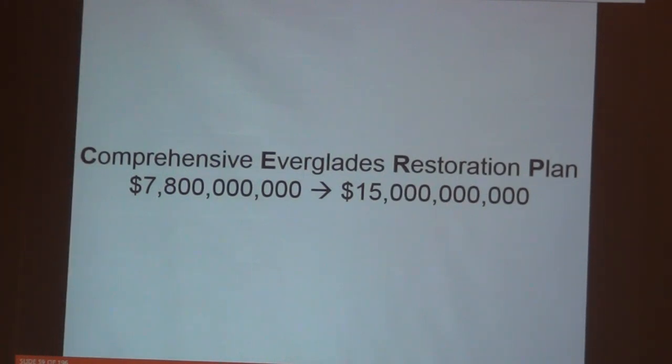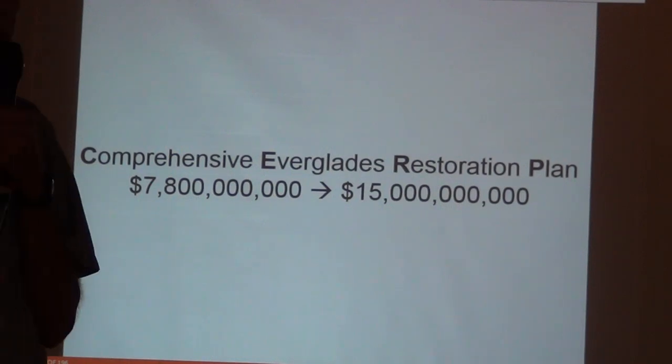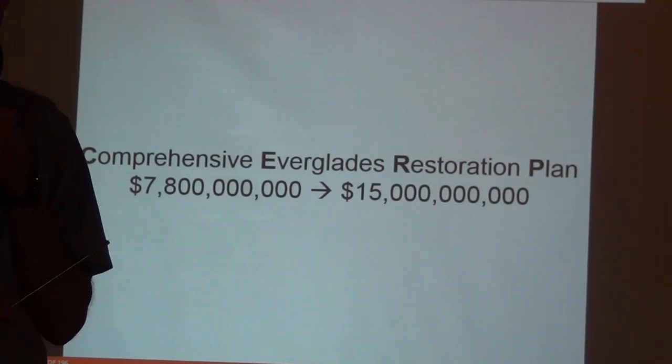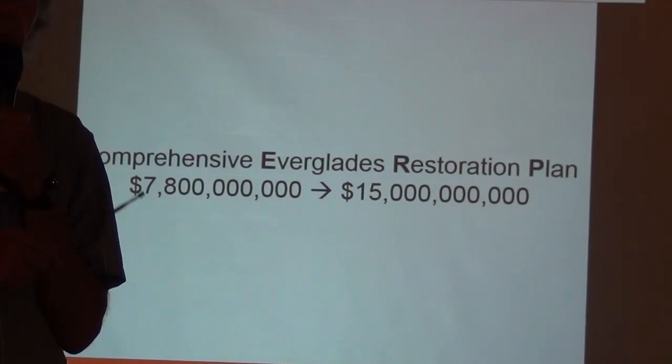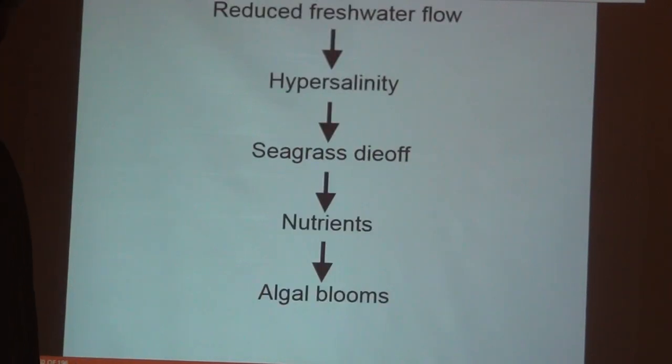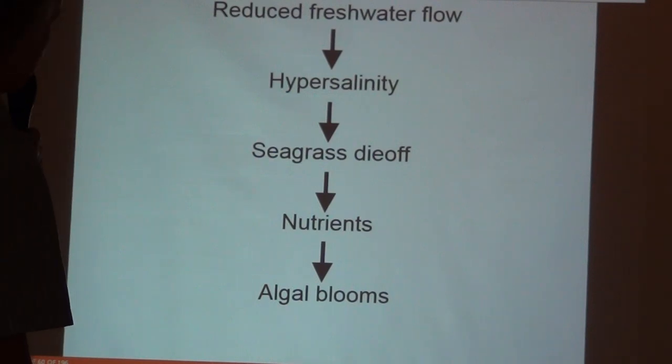This also contradicts what's now a $15 billion plan called the Comprehensive Everglades Restoration Plan. It was stimulated by two things. First of all, the federal lawsuit about the pollution of the Everglades, but secondarily, the massive seagrass die-off and the algal blooms in Florida Bay. Now I'm going to focus on the Florida Bay part of this. This is the hypothesis. Okay?